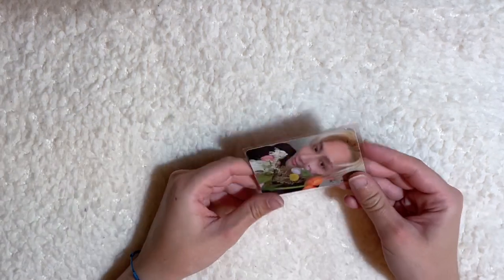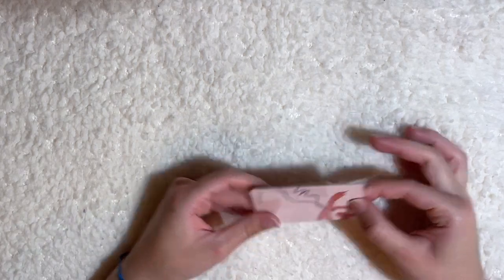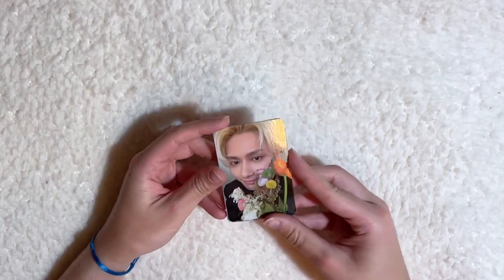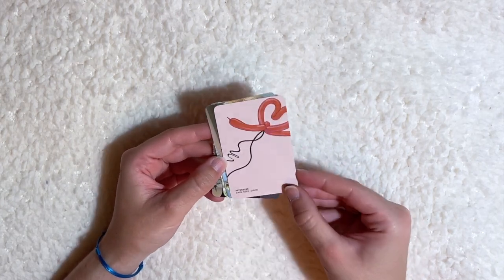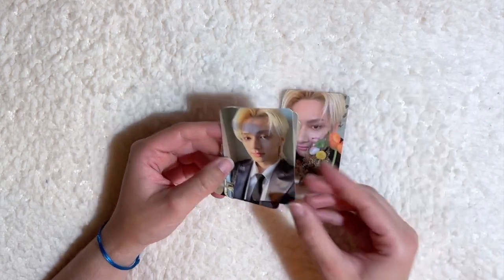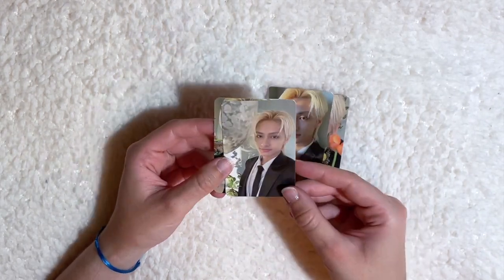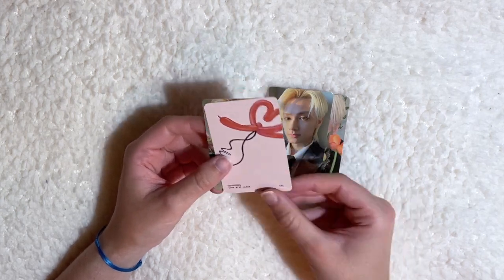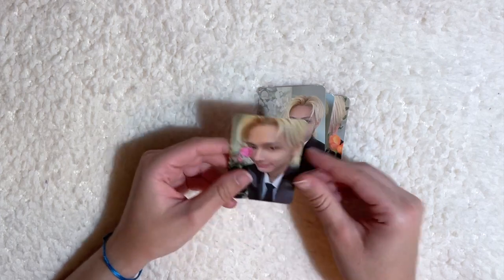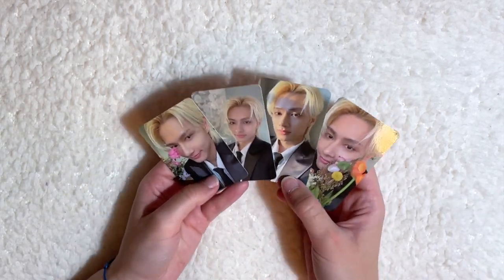Okay, next let's do June. This is the only June thing I have in this haul. But I did decide to collect June for the carrot version. For FML, so I just bought his set of cards. This was literally $6. The cards are so cheap. Like, mental note to self, you do not need to buy carrot version albums next comeback because they're so cheap. Mercari Japan. So yeah, that's June's entire carrot version set.